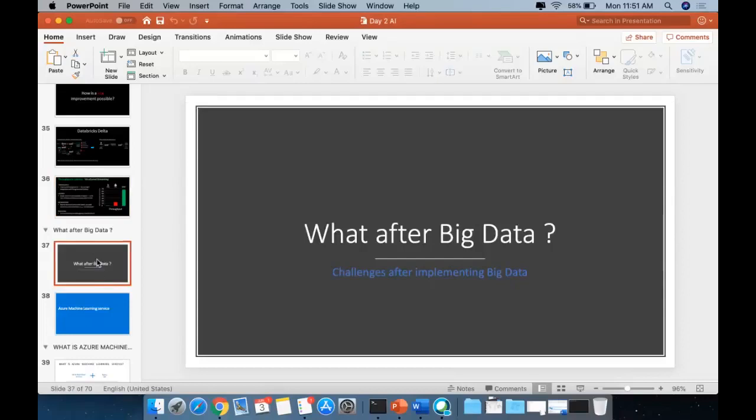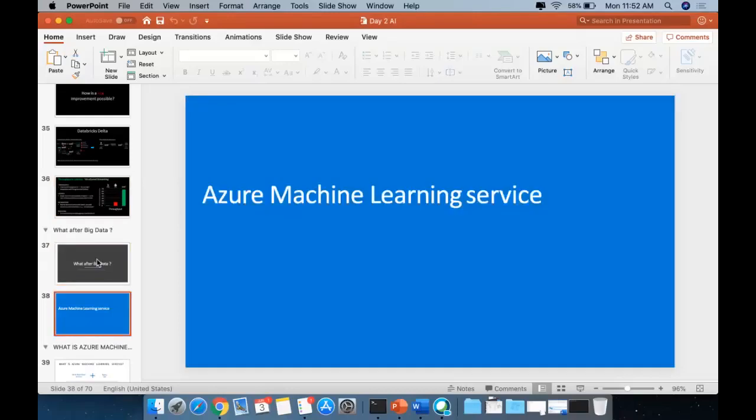So now, what after big data? Yeah, now we understood big data, right? Till now we have seen how we orchestrate the data, how we ingest the data, how we store and transform it in Databricks, and how we use Cosmos DB. So this is all we have seen. But then what after that? Yeah, we have stored this data, we have organized this data, but what is next, right? That's more about machine learning services.